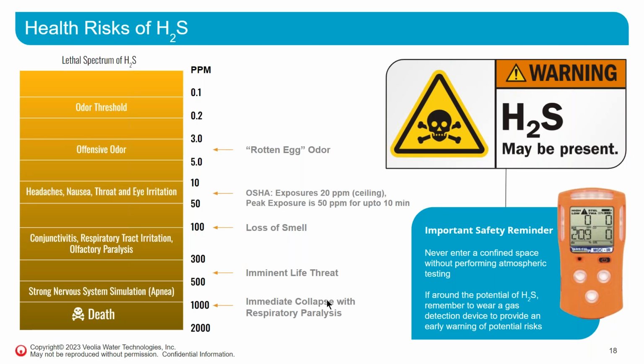Let's just discuss the effects of H2S on humans. The chart on the left shows the health effects of H2S in the air on the human body as you breathe it in. At very, very low levels, below detectable levels, your nose will smell it. And then as it gets up, it gets more and more problematic to the point that you could get headaches, nausea, your throat will start to burn, your eyes will start to burn.